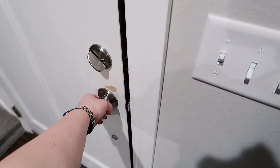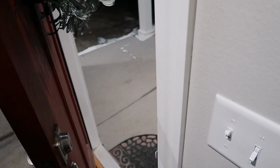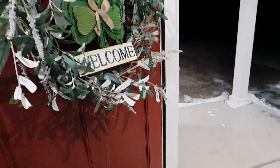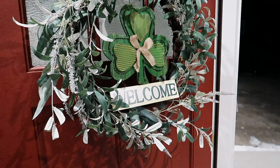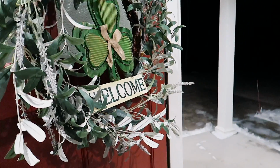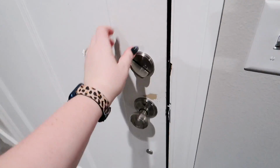And then I will show you, I'm trying to be careful opening the door because the dog's gonna bark. But yeah, this was the wreath that I had up there. So I just hung that little shamrock in the middle of it and bam. I guess we've got probably 3 weeks until St. Patrick's Day, but it's fine. We'll enjoy it while it lasts.